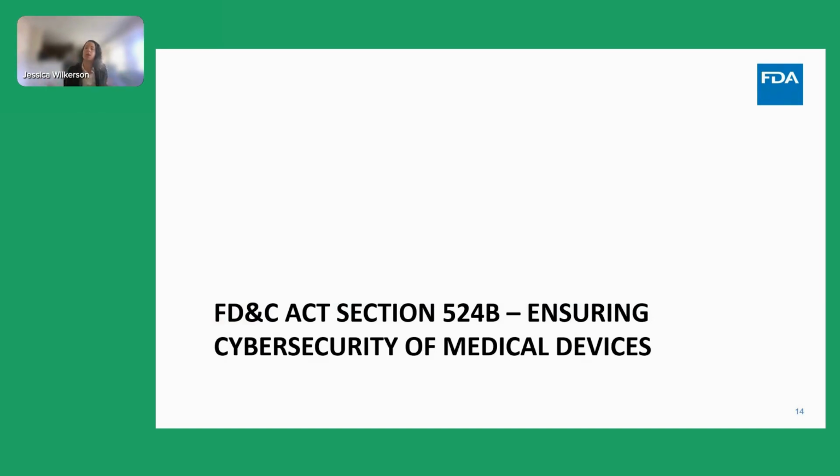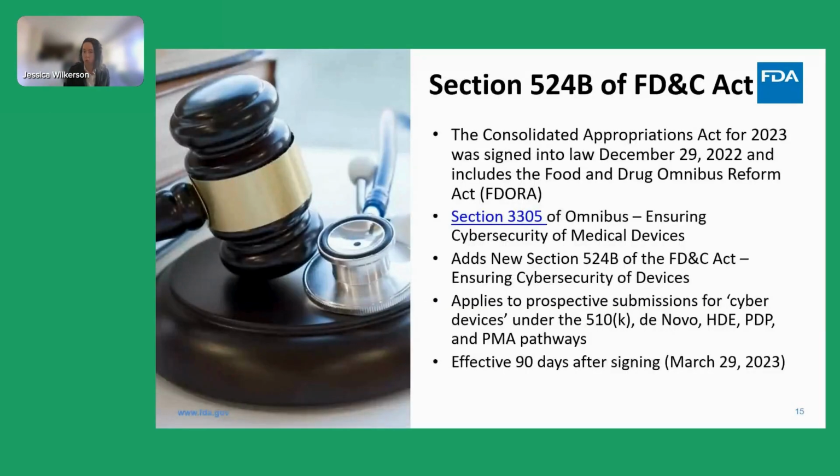So for those of you who don't know, on December 29th of 2022, so not this last December, but the December before, there was something passed in the United States called the Consolidated Appropriations Act. You will hear me refer to it as the Omnibus. And that omnibus contained something called the Food and Drug Omnibus Reform Act, or FDORA. And within that section, it was a big section, there was a lot in it related to FDA. There was something called Section 3305, titled Ensuring Cybersecurity of Medical Devices. Pretty self-explanatory what it covered. But what it did specifically is it added a new section, 524B, of the Food, Drug, and Cosmetic Act, this Ensuring Cybersecurity of Devices section, that added explicit cybersecurity statutory requirements for certain types of medical devices.